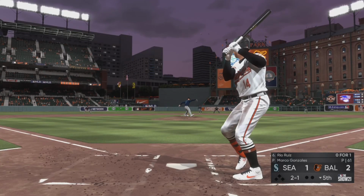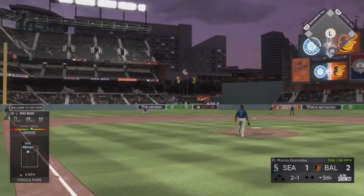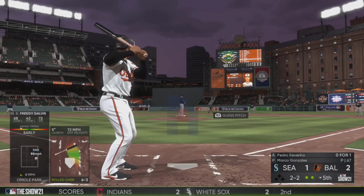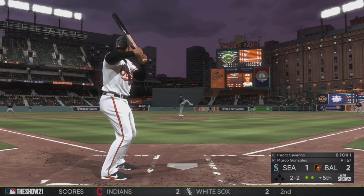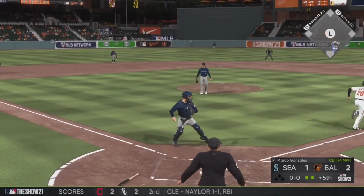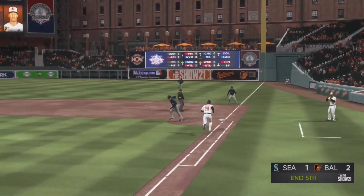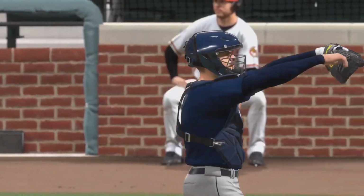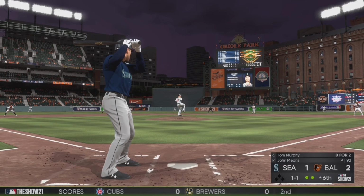Let's go to the bottom of the 5th now. Rio Ruiz up at the dish, and he will line this one right to third. Another great play by Kyle Seager. The shift proves to pay off, and Marco Gonzalez is dealing at the moment. Severino now swinging a miss on the curveball. That one fooled him low. 4 straight excellent innings for Marco Gonzalez. He is really doing well right now as we go to the 6th.